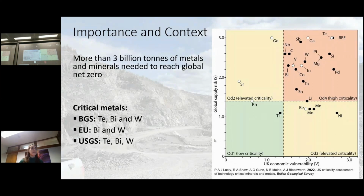And some of these metals and minerals have been designated by various blocs, countries and organisations as critical. So they have a high strategic and economic importance, and they have a vulnerable or limited supply chain. The three I'm talking about today, the BGS and the USGS have designated all three as critical metals, and the EU has designated bismuth and tungsten as critical. You can see on this plot from the BGS that bismuth, tungsten and tellurium sit in that top right quadrant of high criticality.